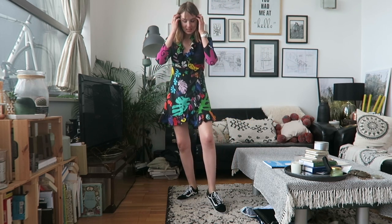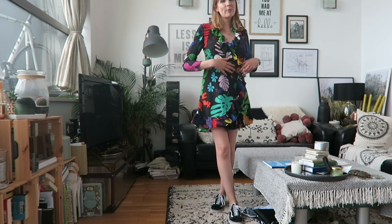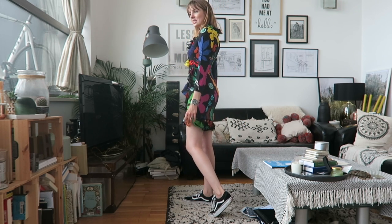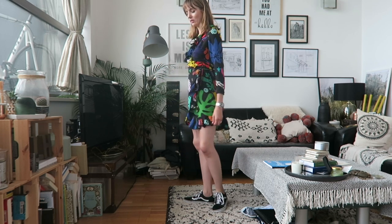Really like how this dress looks. It's really fun and summery, but I also like the fact it's darker than the other ones, makes it a bit different. The wraparound feature is really nice, because it can make it exactly how tight I want it to be. I like the fact it's a little bit longer down the back as well, so it feels not too short. It feels really flattering.